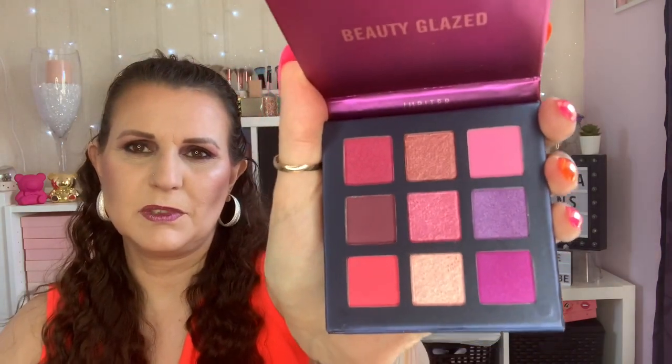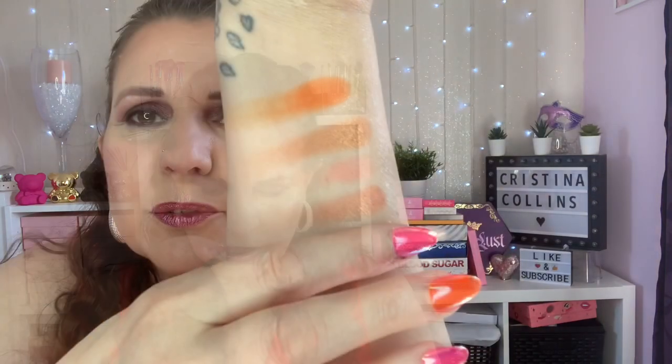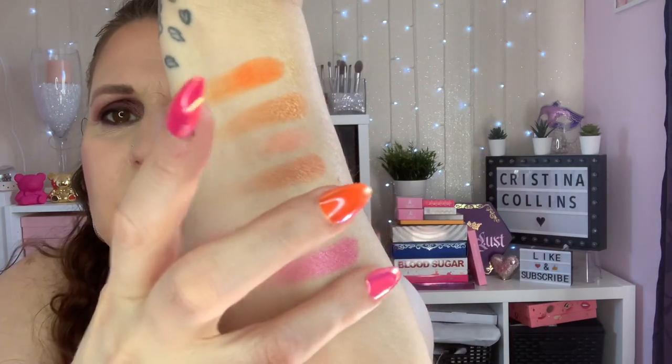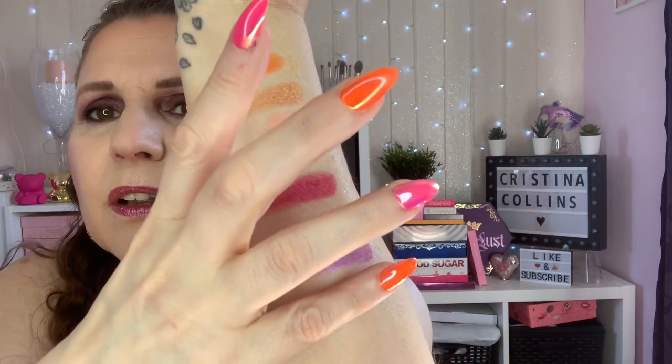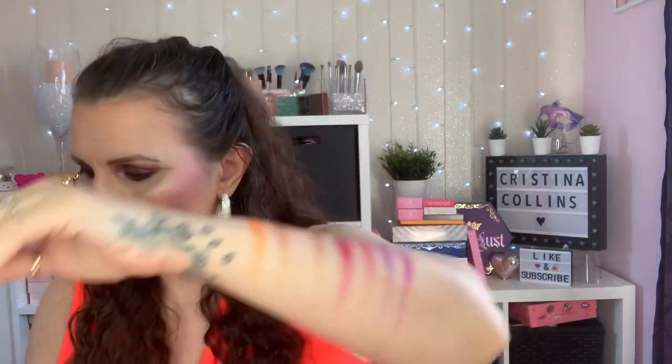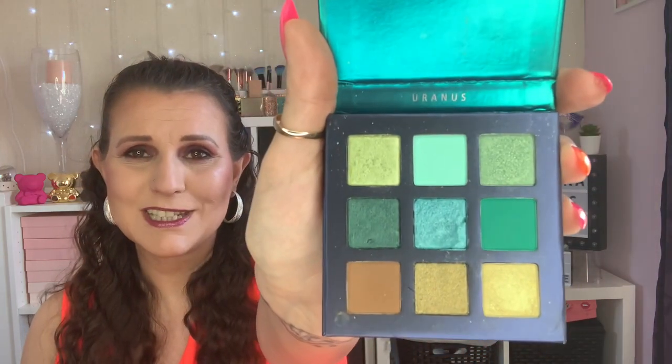Then we have Jupiter, which is my favourite as normal, all those berry tones. They are effortless. Oh, they really go on well. With a good setting spray as well, they do last for a long time. We've got Uranus or Uranus, whichever way you pronounce it, which is the green one. Now this is battered. I have used this so much.